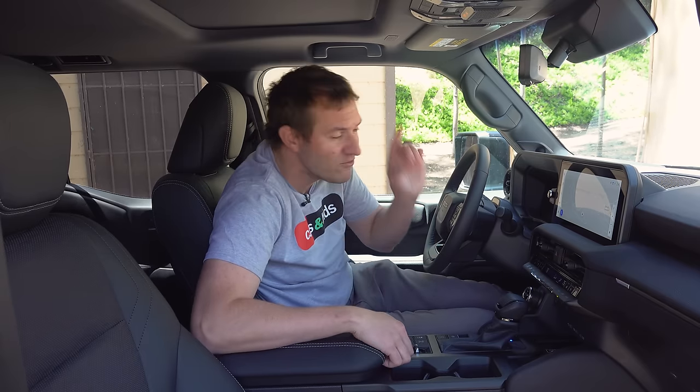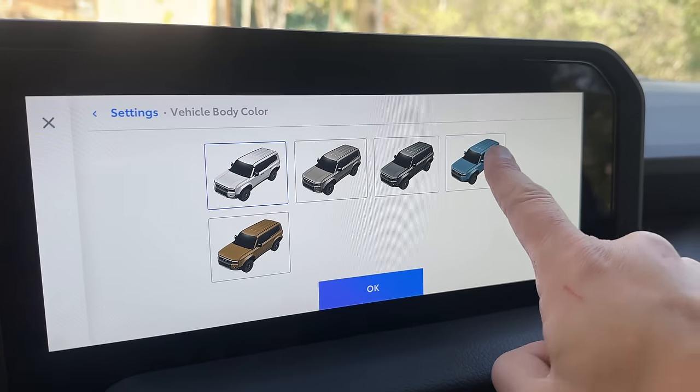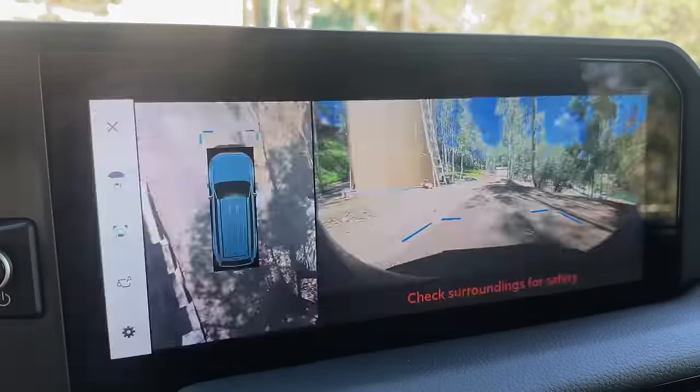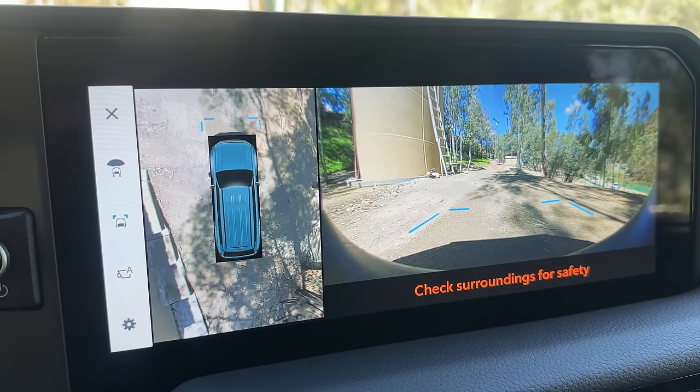Also worth pointing out that within this multi-terrain monitor tool, you can change the color of the example Land Cruiser that's displayed. You go in here, you adjust the color, I'll select blue since that's what this one is, and then you go back to the camera screen and there is our blue Land Cruiser, which is a total weird thing, kind of a strange gimmick, but a quirk worth covering.